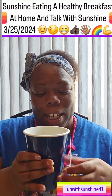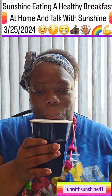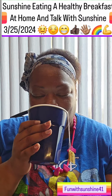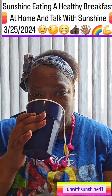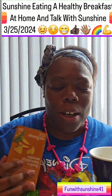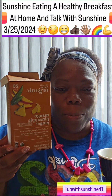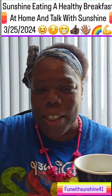These two teas mixed together are really good. I like it. This right here is mango, pineapple, and ginger. I got this from Target. I did a shopping haul at Target, and I picked this up when I was there, and this is good.